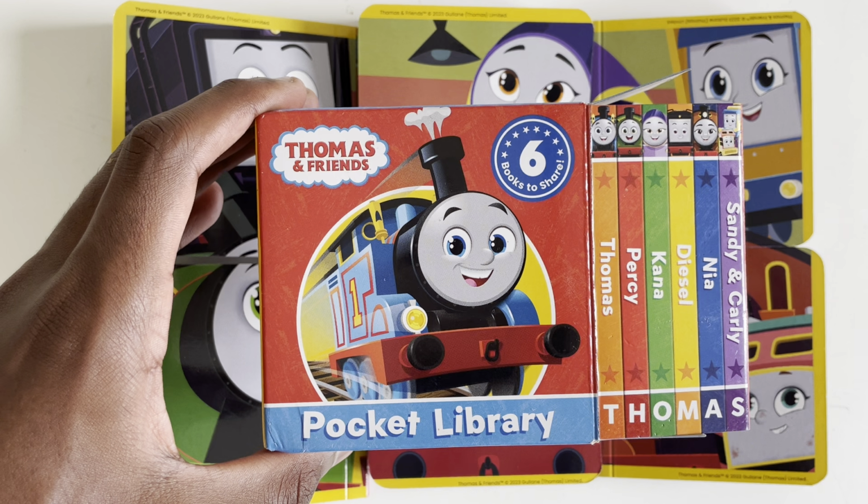"Be quick now." So Thomas ran round to the front and backed down on the coaches, ready to start. "Don't be impatient, Thomas," said his driver. "Wait until everything is ready." But Thomas was too excited to listen to a word he said.